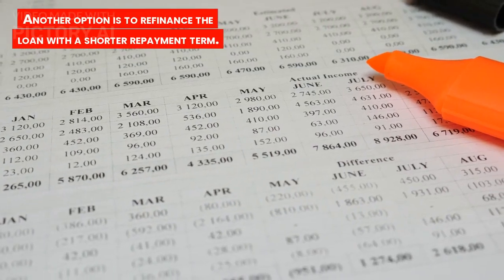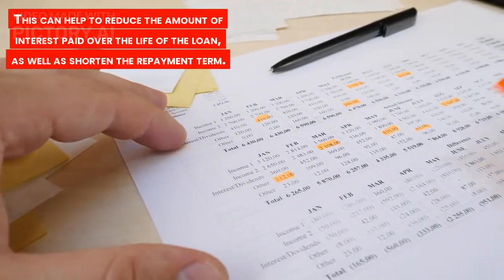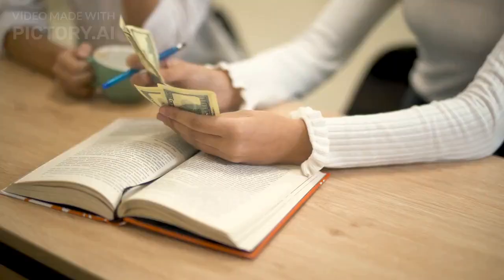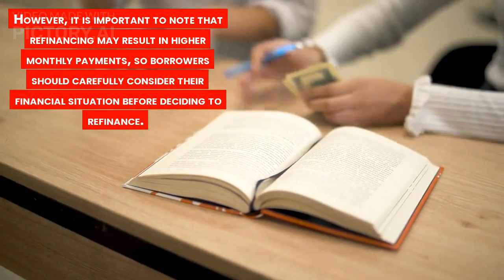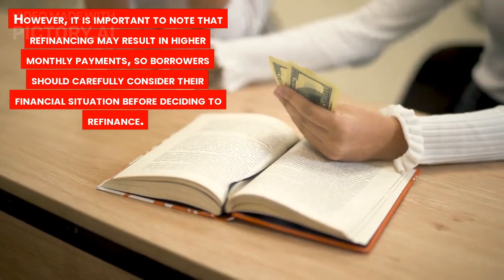Another option is to refinance the loan with a shorter repayment term. This can help to reduce the amount of interest paid over the life of the loan, as well as shorten the repayment term. However, it is important to note that refinancing may result in higher monthly payments, so borrowers should carefully consider their financial situation before deciding to refinance.